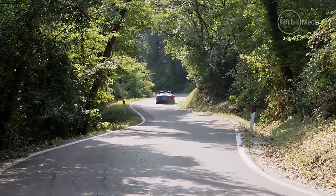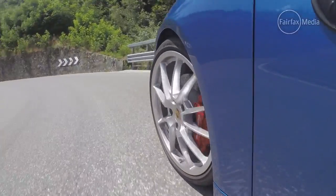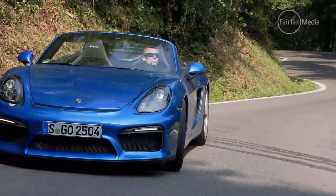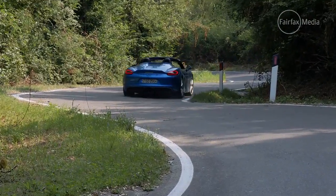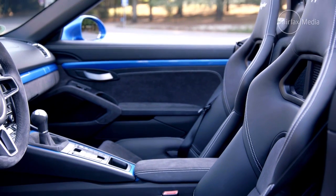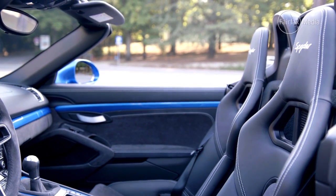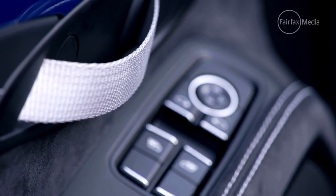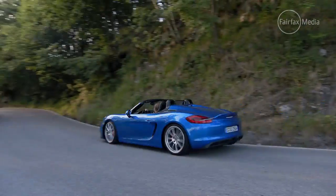Other changes to make it more driver-focused include lower, firmer sports suspension settings, reduced sound deadening, and the use of lightweight materials including aluminium, magnesium and polymers to make the Spyder the featherweight of the Boxster family. In some markets, Porsche even deletes the air conditioning and radio as standard items, but Australian specification models will come with those luxuries and a few more as standard when it arrives in early 2016.